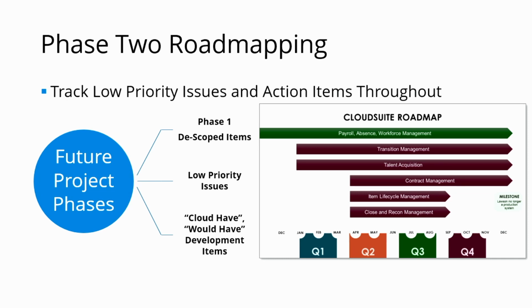And also, as we close out that initial must-have technical development, there's going to be a substantial list of items that could not be included in that initial go-live. And those are all perfect candidates for a phase 2 project where we implement those and bring even more investment into the system.